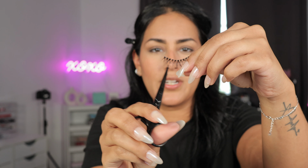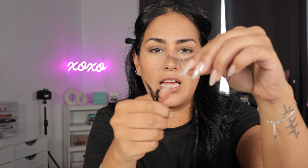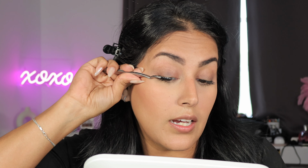I have a full strip lash. I'm going to take that baby and I'm going to cut the outer portion of it. Do you see how short it is here? That's how your natural lash goes. It's short in the inner corner and longer at the outer. And instead of having a full strip, I'm going to have this teeny tiny thing left. And then this lash you're going to apply on the outer corner of the eye. You want to emphasize the eye in a very natural way.